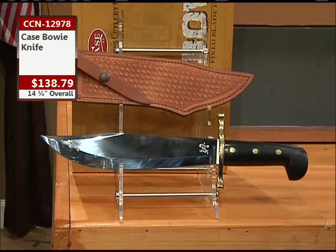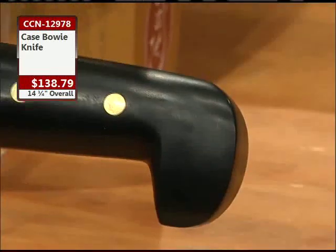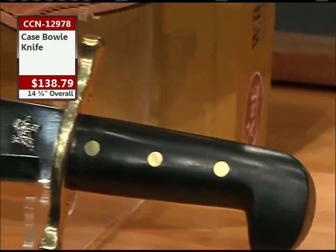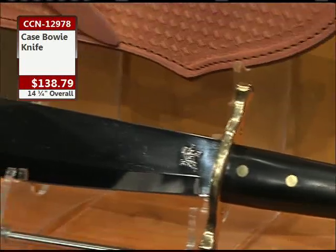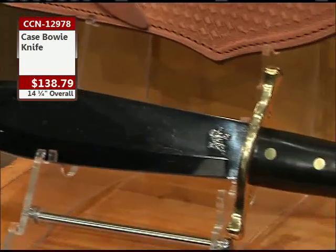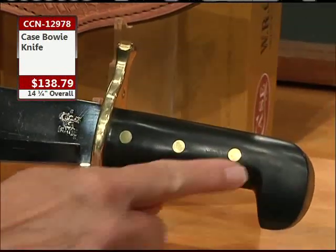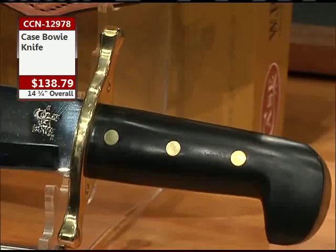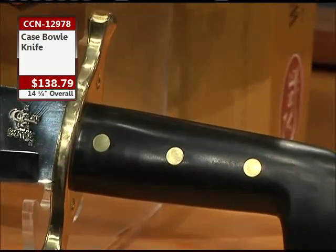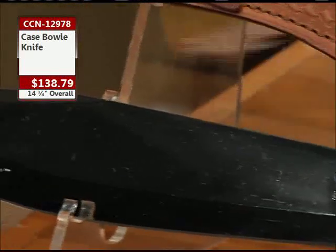The Case Bowie knife, it's a 14 1/4 Bowie. There's 9 of these left. When Case made this particular style, I remember we had it in a white comp handle and then also this black comp. You have 3 big brass pins on the handle, the big brass guard. And this is that Western style original Bowie.